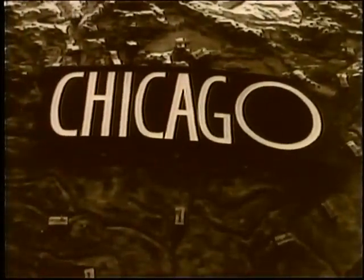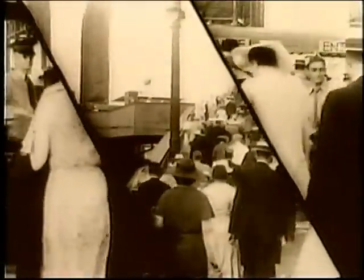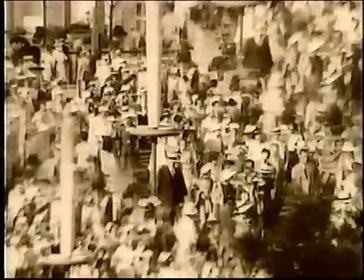Chicago, the destination of millions of travelers, the heart of America, the scene of the greatest show on earth. It's the focal point of a nation. From all parts of the continent, crowds pour in seeking new experience, new thrills, new knowledge. This is America, America on parade.